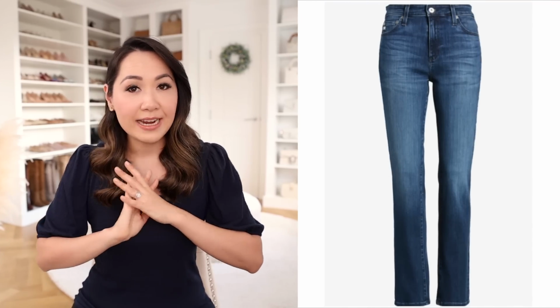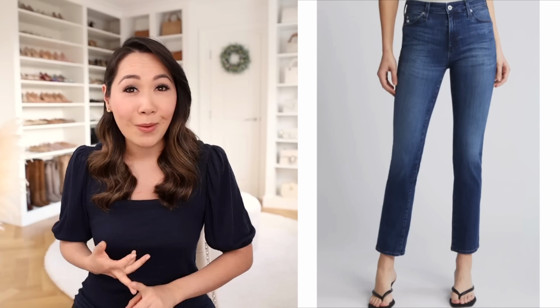The ones I actually went for are the AG Mary jeans. I find AG to be very, very high quality. Yes, they're priced a little bit higher, but they wear really well, and crucially they wash very well as well, so I'm very excited to get these.